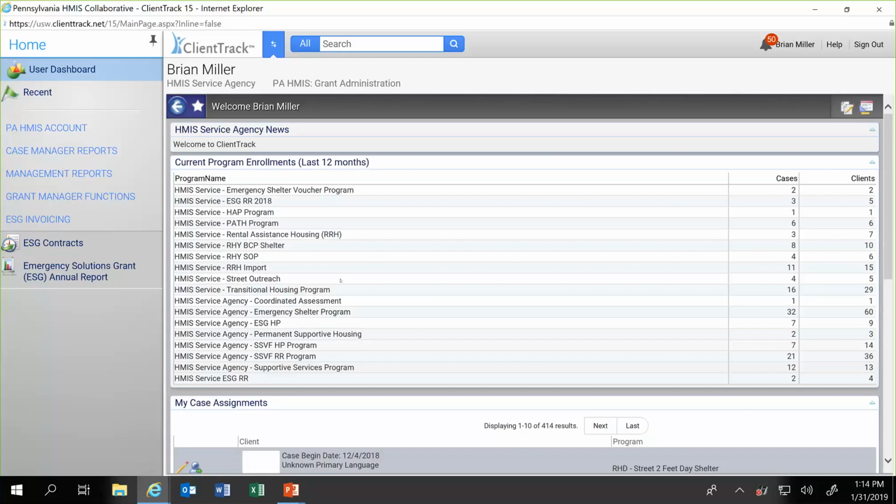What I'm going to go through now is a demo of the invoicing. For those that were grantees in the past, the invoicing process hasn't changed at all from previous years. We have added a little new requirement for the entitlement CoCs: submitting additional client data with their invoices. So we will talk about that during the process itself.